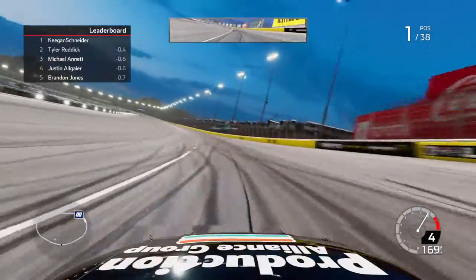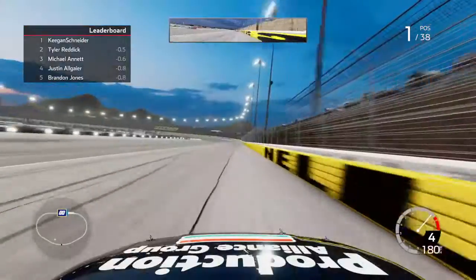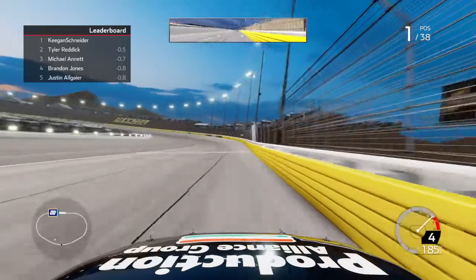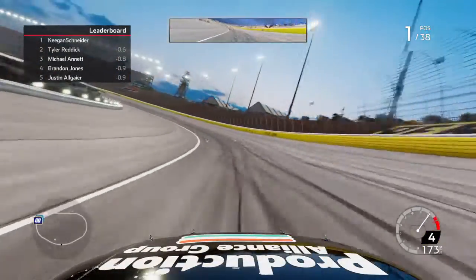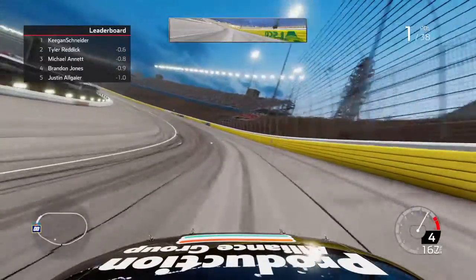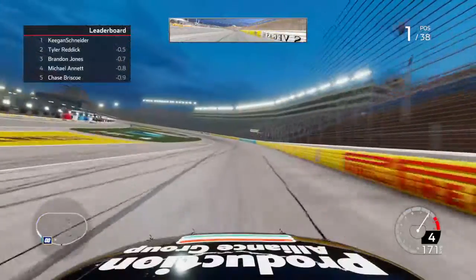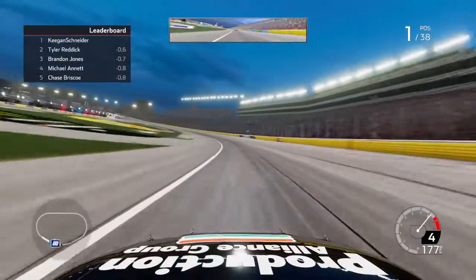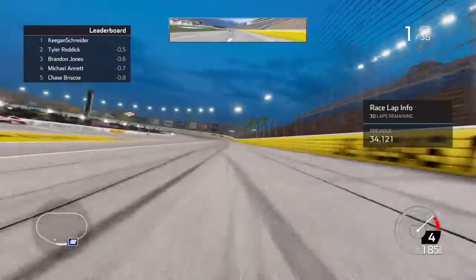And does anybody have anything for us? We try to get back up to speed. Cole Custer will lead his first lap of the race off of turn 4. Reddick in second. Brandon Jones back there in third. 30 laps to go.